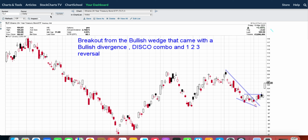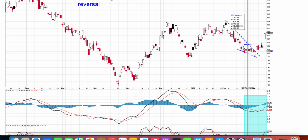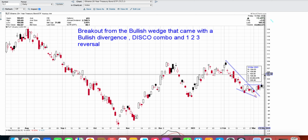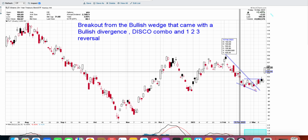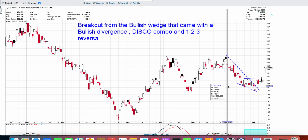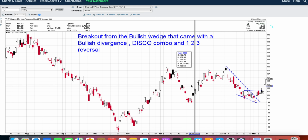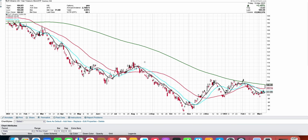So this is another pattern. It's a bullish wedge with a 1, 2, 3. So there are so many patterns there. Bullish wedge, 1, 2, 3. Island reversal. Definitely, we are in a bona fide uptrend. Higher highs for sure, and higher lows. Okay, with a bullish disco combo. So that's another one. Another one here.